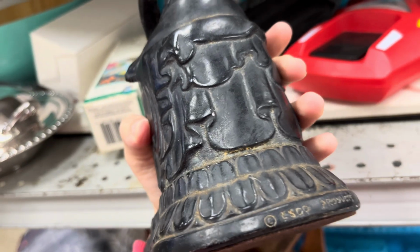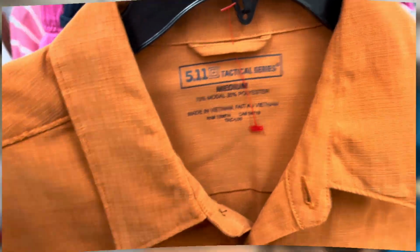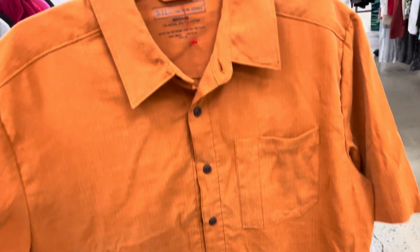This looks interesting, but yeah. Okay, so this was at the end of a rack, and I like 511 Tactical, and the shirt was in really good condition or I wouldn't have picked it up.